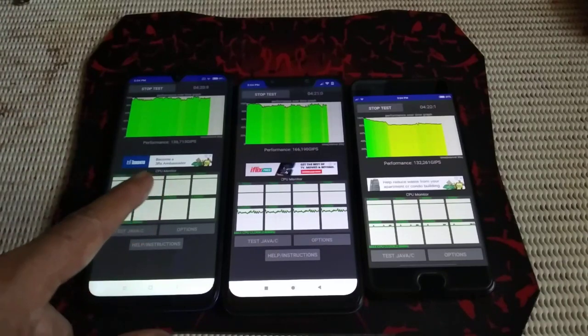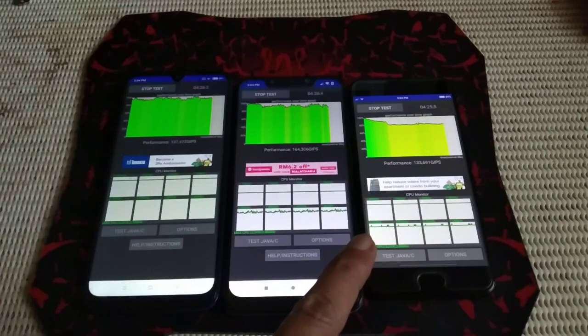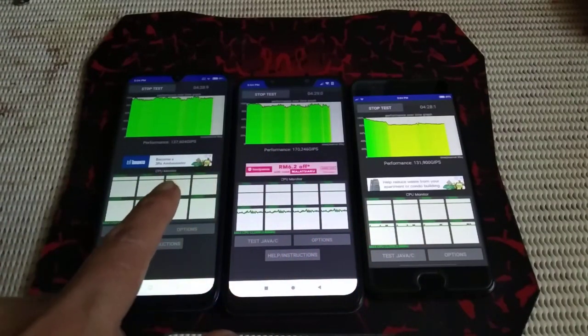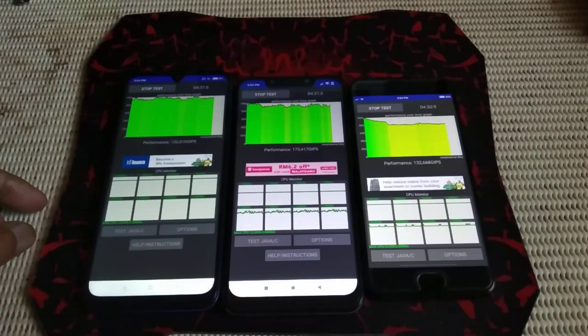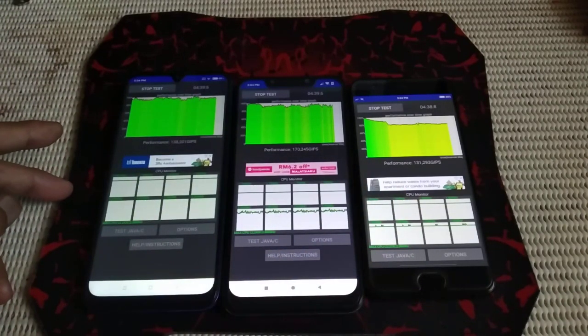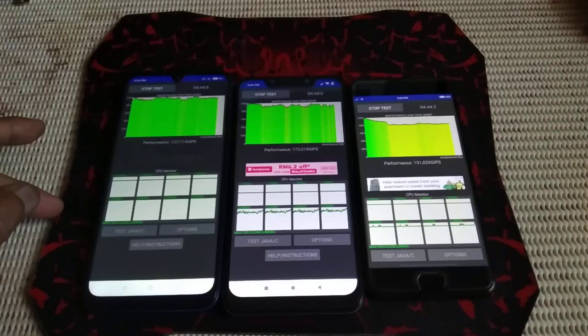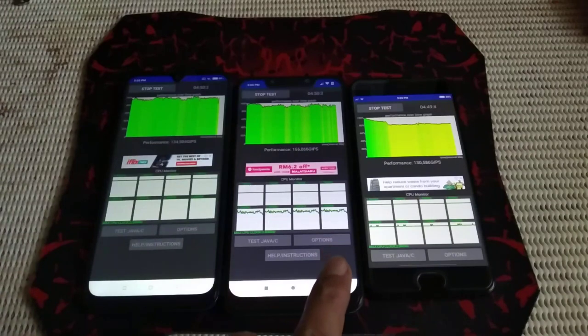132, 137. I will give the link for MIUI 11 on Redmi Note 7 and Mi6. It's still Android Pie. The Android 10, maybe next year on these two. Probably first quarter 2020. Who knows, maybe at the end of the year. And Poco, so far no news about the MIUI 11.